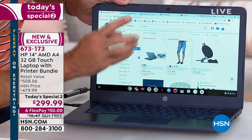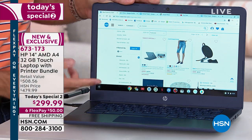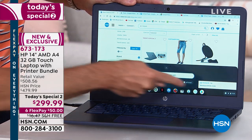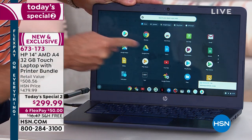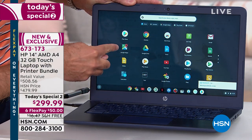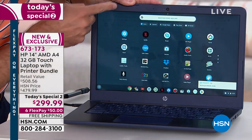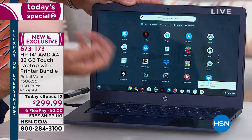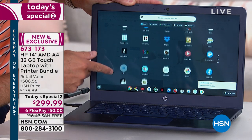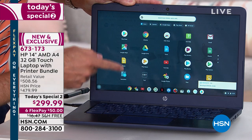So that's your Google Chrome browser. If you're wondering how you get into your programs, look at the bottom left-hand corner, just like on a PC. It's sort of like your start button. You press that and it opens up. These are all of the things that are already on your computer: your Docs, your Google Drive, Chrome, Google Maps, Gmail, all of these kinds of things. Now you can go to what's called the Play Store, and from the Play Store, you can download essentially anything you want. There are millions of apps, millions of songs, millions of programs, all of those kinds of things.